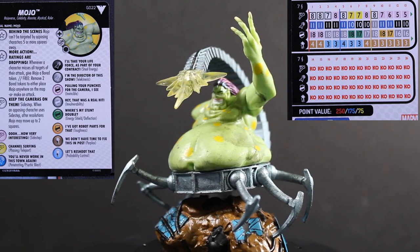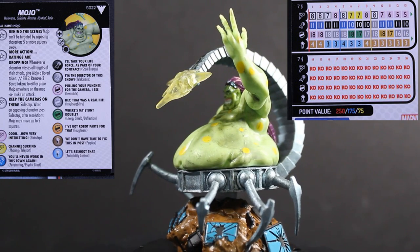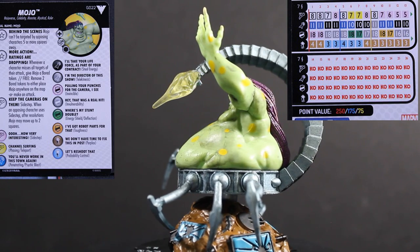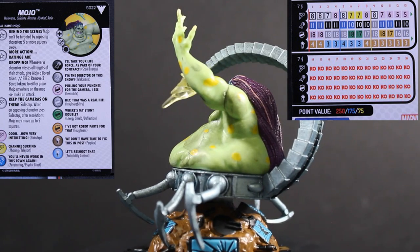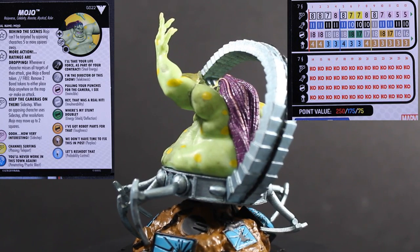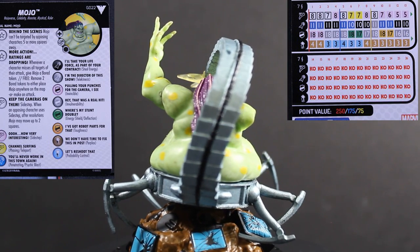At 175 points, he has an 8 movement with that special, 11 attack with Psychic Blast, 18 defense with Invulnerability, and 4 damage with Probability Control. And then at 75 points, he has an 8 movement with that special, 11 attack with Telekinesis, 18 defense with Invulnerability, and 3 damage with Perplex.